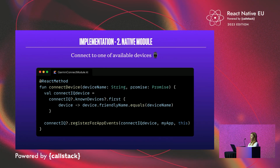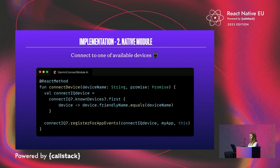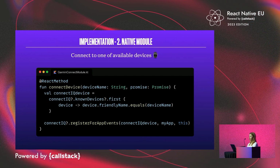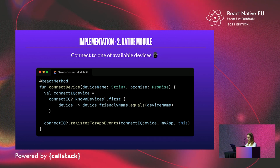Next one is connecting the device. I decided to use name for connecting purposes because it's always unique, and I can use it to find a selected device in devices list. Then, all I need to do was to register for receiving messages.